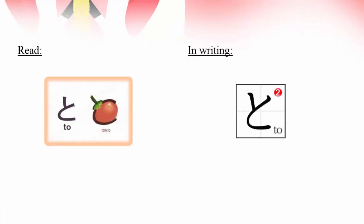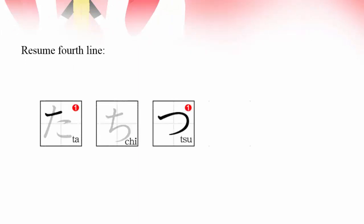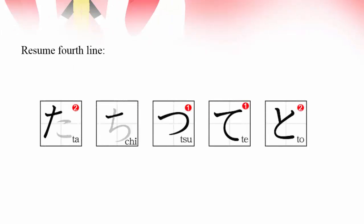The last letter of this row, to. In writing, the first stroke can be struck down or crossed to the right, either is okay. So the fourth line of hiragana was done, row T.